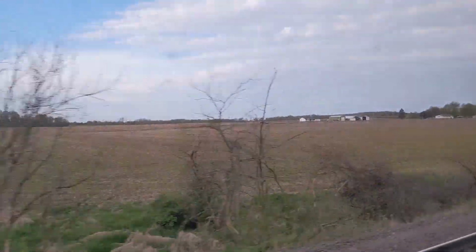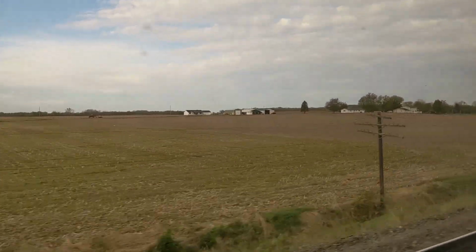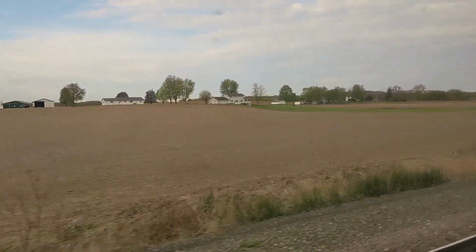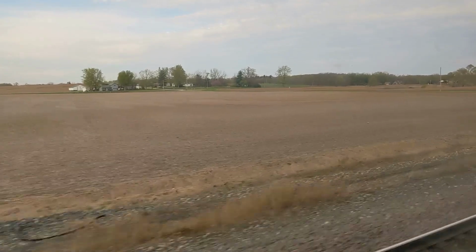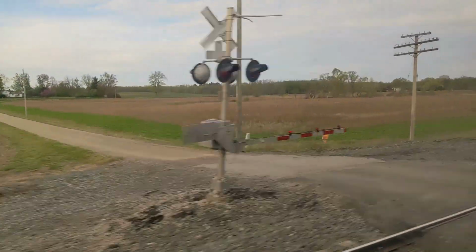Other than that, I've just been enjoying these farmlands and the little rivers and tributaries that I've been finding along the route. There's some decent views of some during breakfast this morning, but yeah, so far it's been pretty comfortable this morning. Haven't really had any issues.